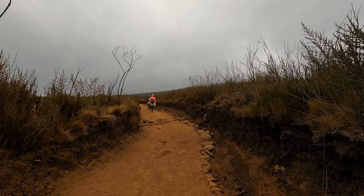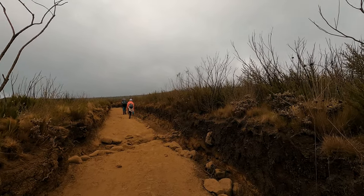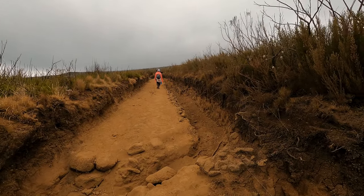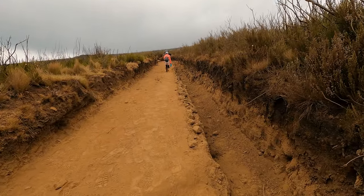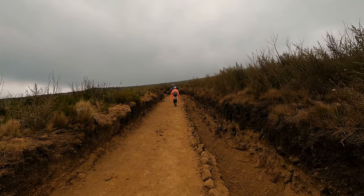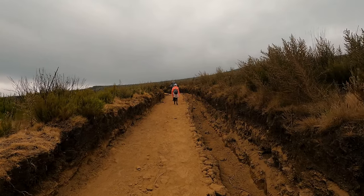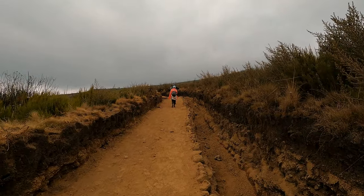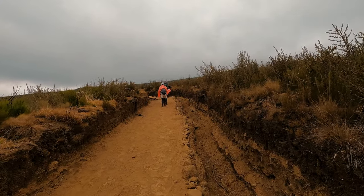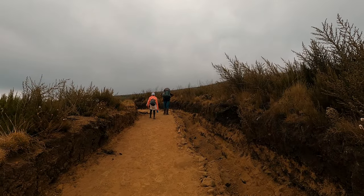Almost reaching the clouds. The higher you go, definitely the vegetation starts changing, a lot more dry, a lot more dust on the road, which makes it harder to walk and climb. But so far we're feeling good. No signs of altitude sickness or anything like that, so feeling good to continue this journey.